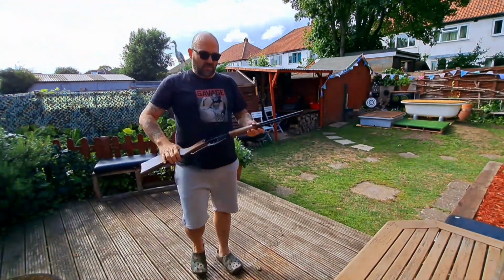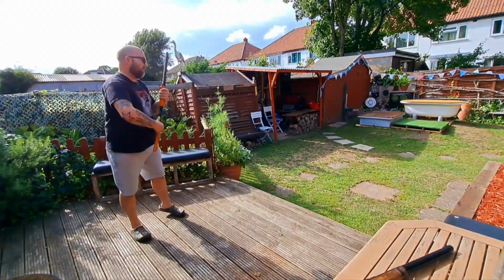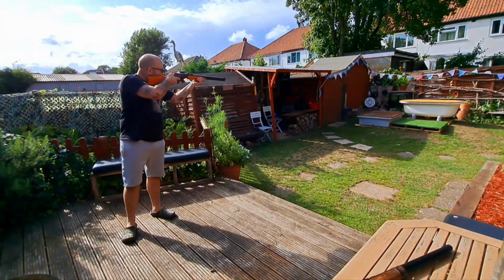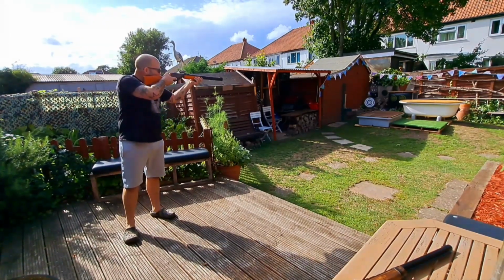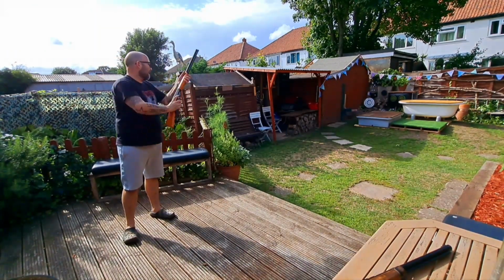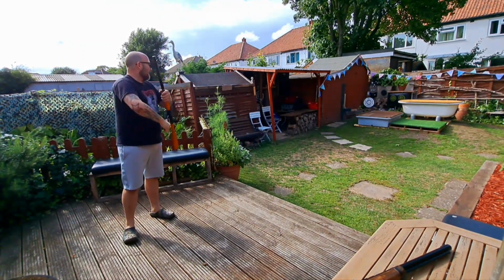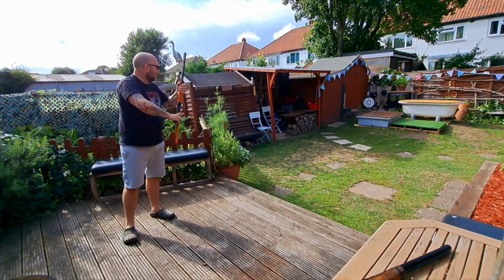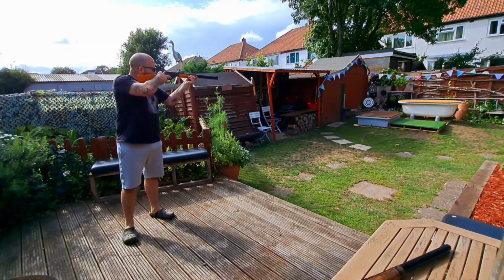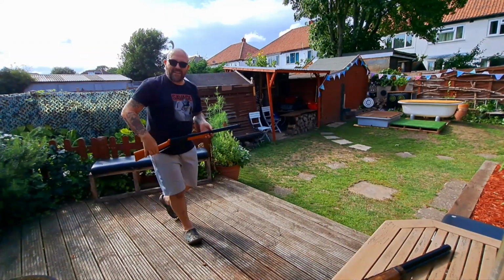Okay, that was 10 shots and no misfires. And next, Crosman on the right. Okay, that's 10 shots, no misfires.